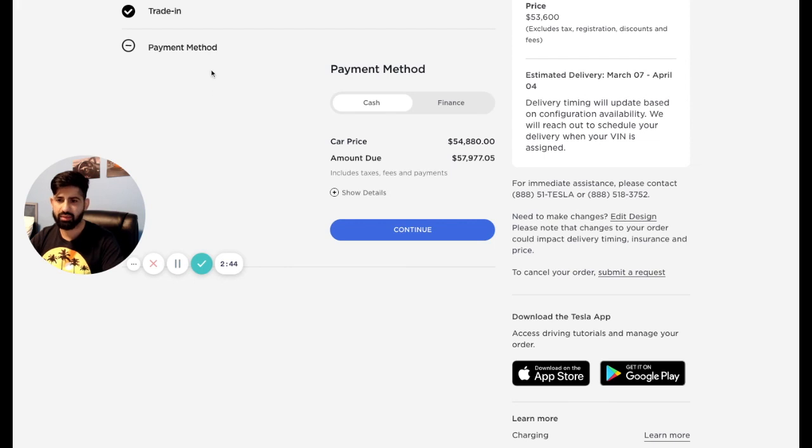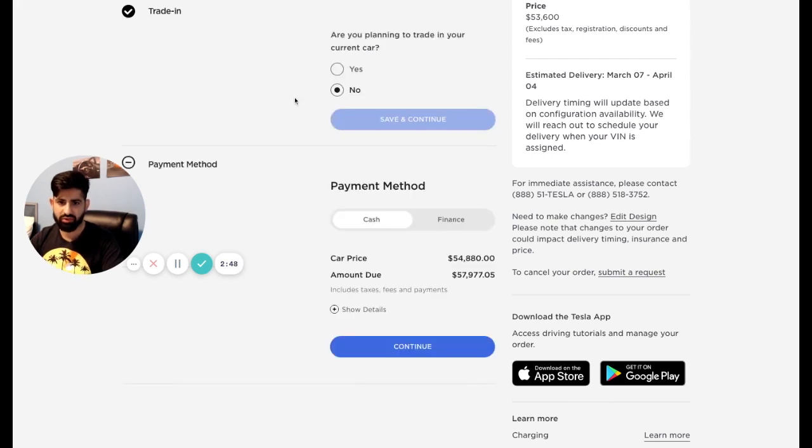Okay, the next step is they ask you if you have a trade-in vehicle. You can open this up, and it asks, are you planning to trade your current vehicle? You can say yes. If you have a vehicle, they'll give you a value. I don't have a vehicle, so I chose no. Over here they've given me the price that I'm going to be paying, $53,600, which excludes tax, registration, discounts, and fees. The final price is actually here.